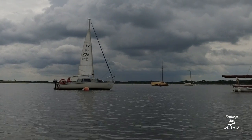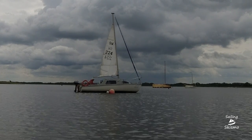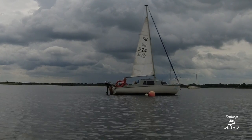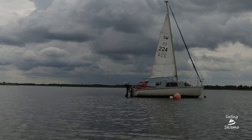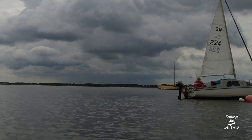The boat there is a 19-foot Sea Witch, and that's being helmed by Jeremy, a member of Hickling Broad Sailing Club and local to the area, font of all knowledge, and he will be accompanying me on this 3-day excursion.